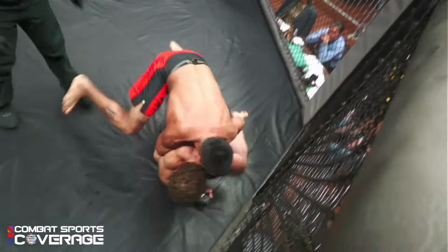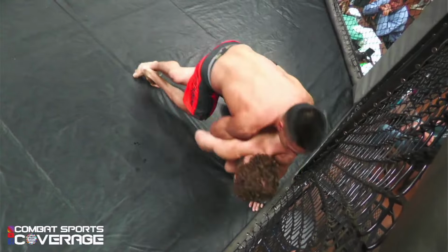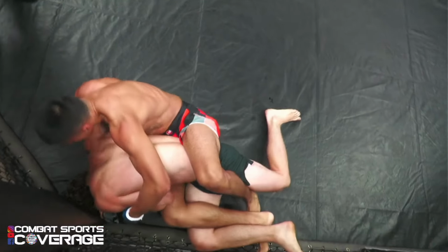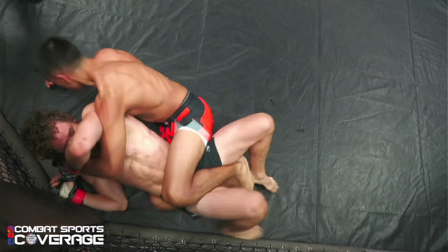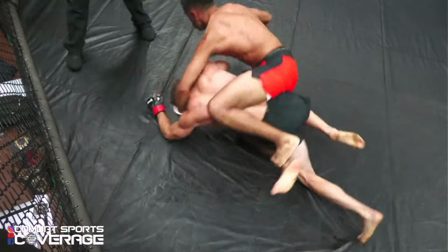Walker, though, popping right back up to his feet. Jeremy staying heavy, though. This is a great fight so far. The best fight we've seen all night. Oh, wow. Beautiful. Walker tried to hit a sweep, but Jeremy stayed to his back. He's now trying to take the back, it looks like. Oh, Jeremy going to mount. Jeremy just got to mount.